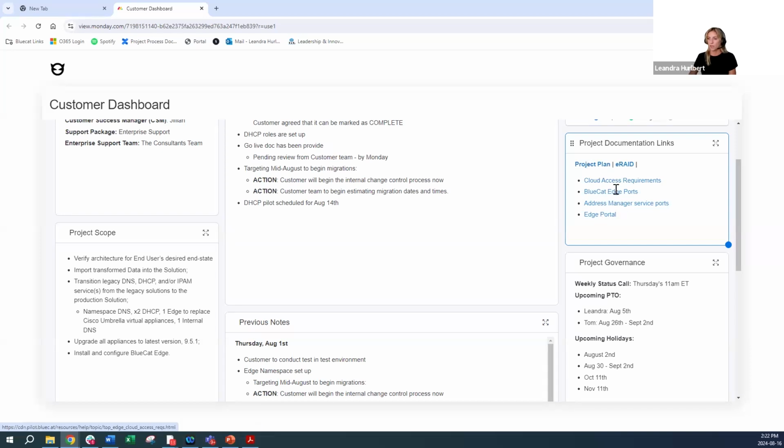We also provide any documentation links for links that the consultant or any of the other project team members may have sent you throughout the project. That way it's just all in one space and you don't have to go digging through your email to find something that was sent maybe a couple weeks ago.